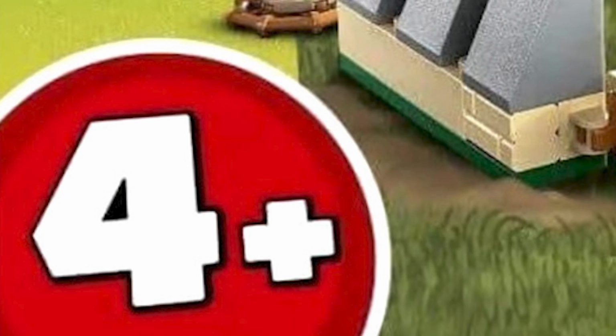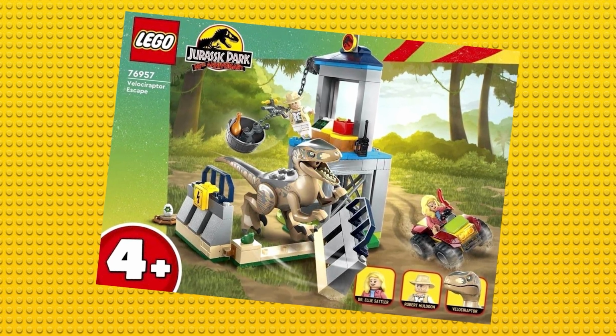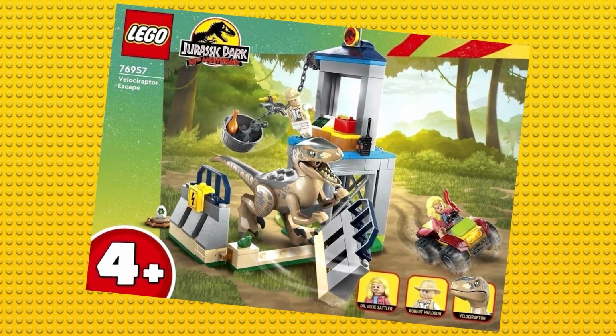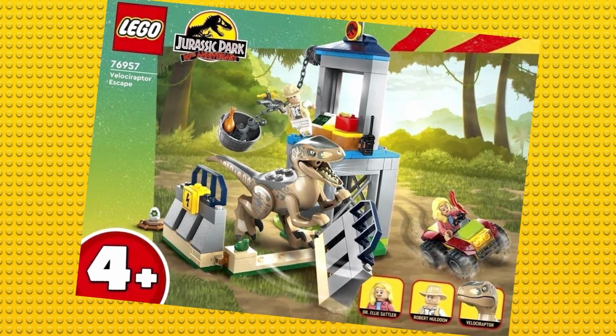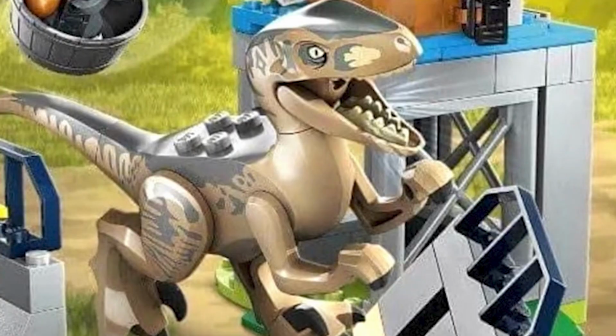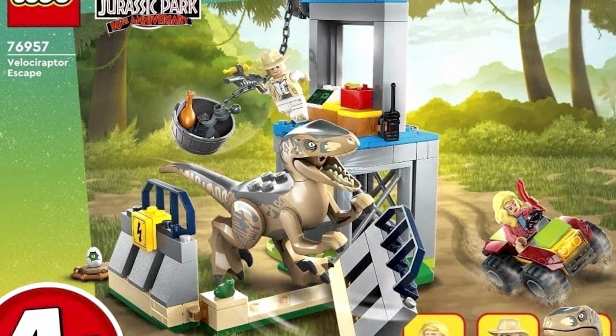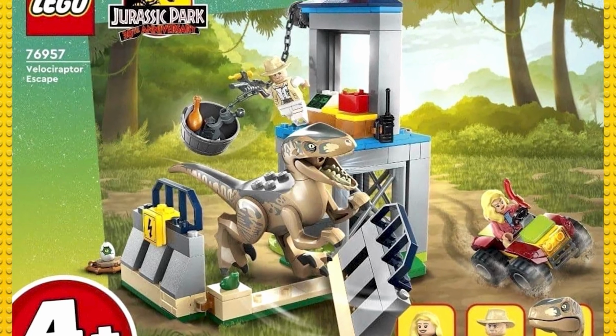It is a 4+ set, and I'm gonna get more into the age range at the end of this video. I wanna first go through the sets and focus on the sets individually. So this one has the Velociraptor figure, it has Ellie Sattler, it has Robert Muldoon, and I say that like it's a big deal because it is.